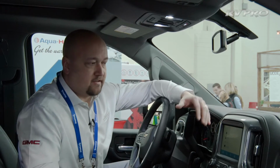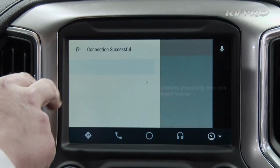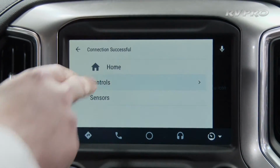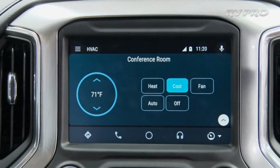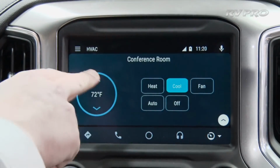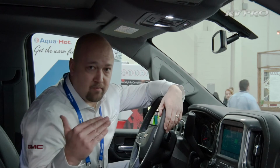It just makes sense. The level of control is more important now than ever. This is your main home button here that shows the connection successful to the trailer. You can go into your controls here, and for your air conditioner, you can see right now it's set to 71 degrees. You have heat, cool, fan, automatic or off. Because this is connected with RVC, it's an intelligent connection. So you can set this thing to auto and it'll heat up when it needs to heat up. It'll cool down when it needs to cool down.